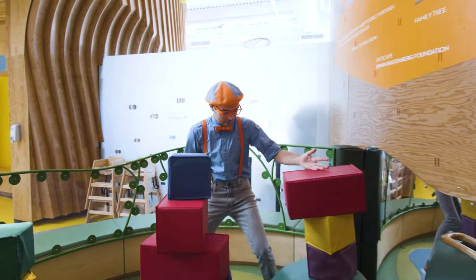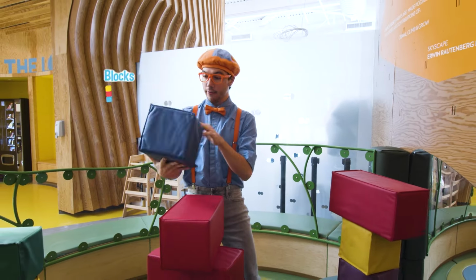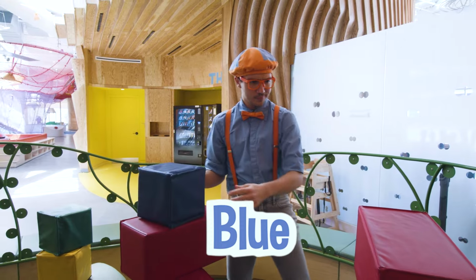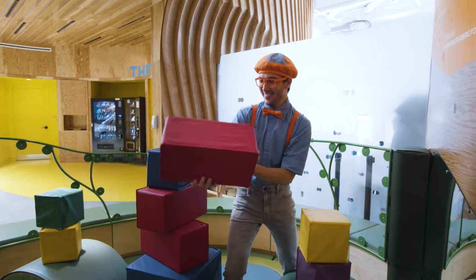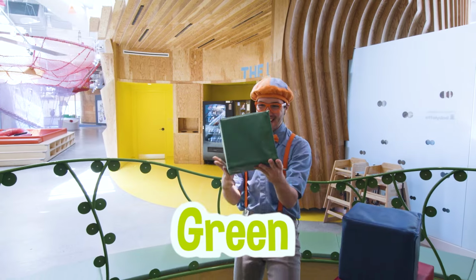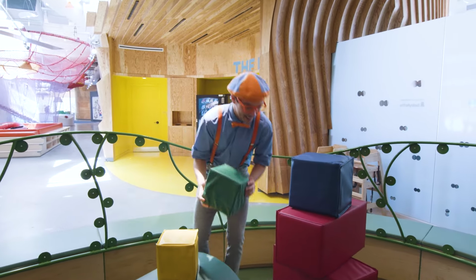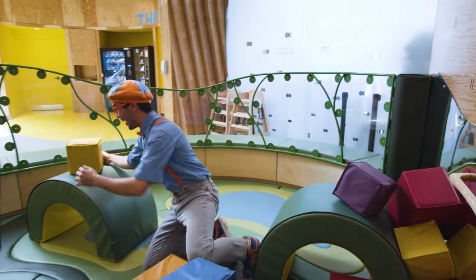Look, there are so many different blocks and colors. Yeah, we have a blue cube and a red rectangle. Ooh. And we have a green cube. Whoa! And they're so squishy and soft. Whoa! They're so fun to play with.